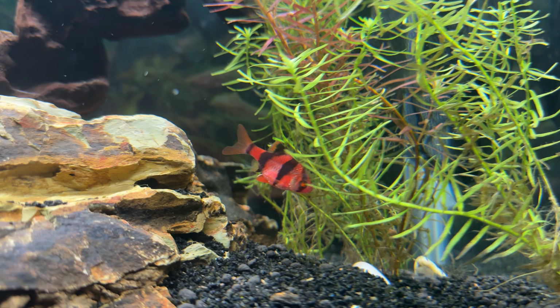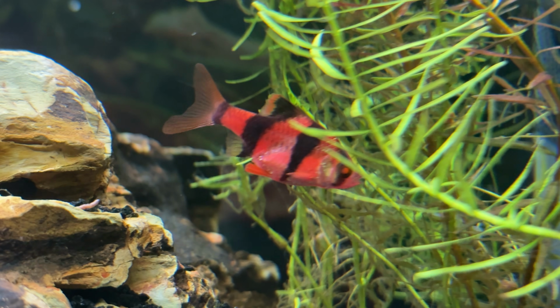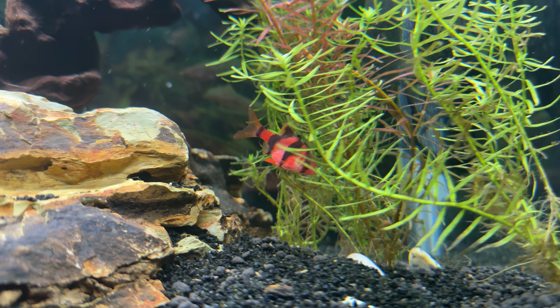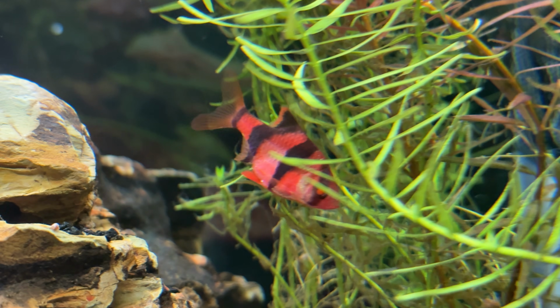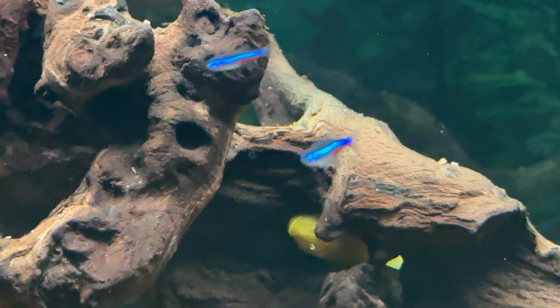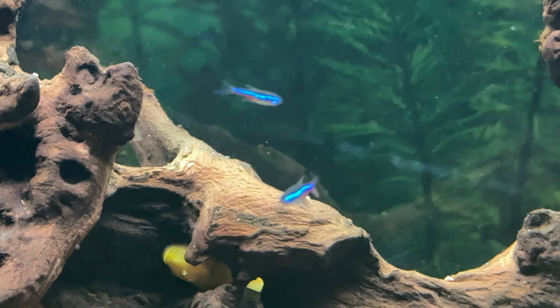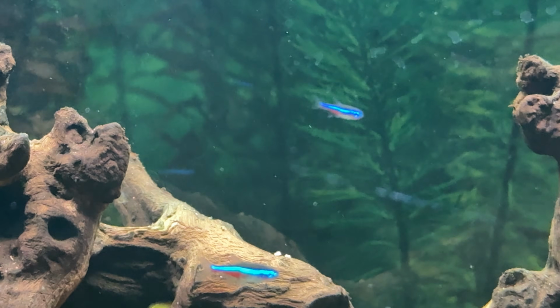But my favorite addition has to be this red tiger barb with these zebra stripes and red eyes, which just looks so cool. And I ended up getting 5 other tiger barb friends for him to prevent aggression towards the other fish in the tank. And I almost forgot to mention the cardinal tetras that have this neon blue line running down their entire body. They look like a mini glow stick.